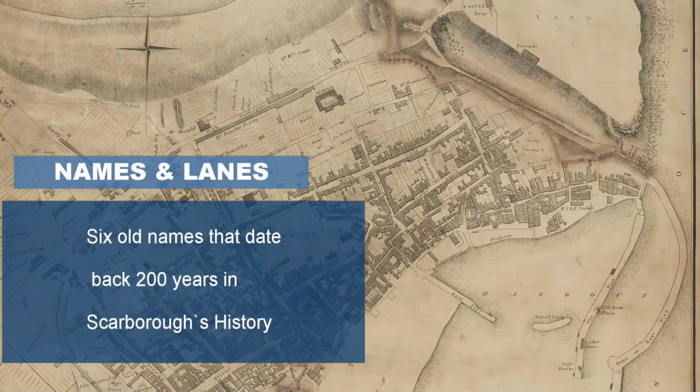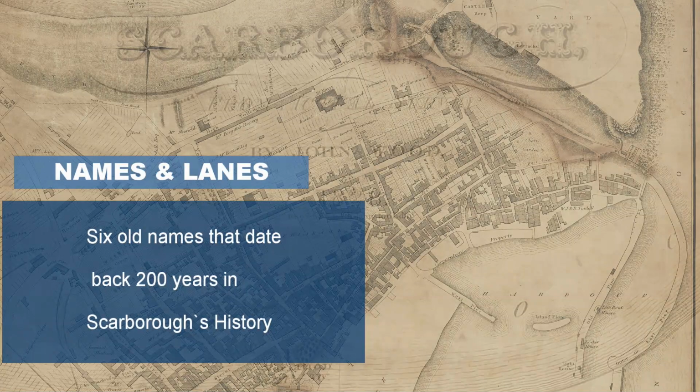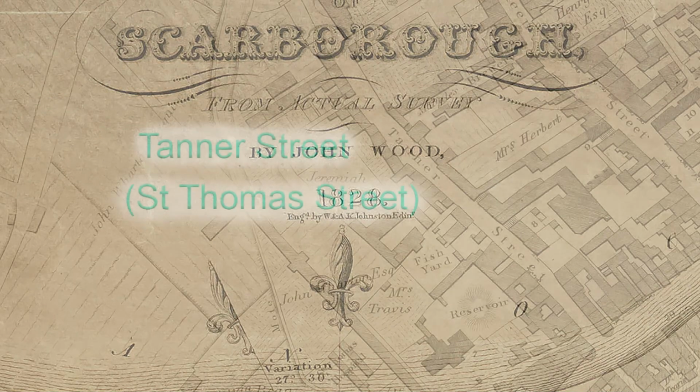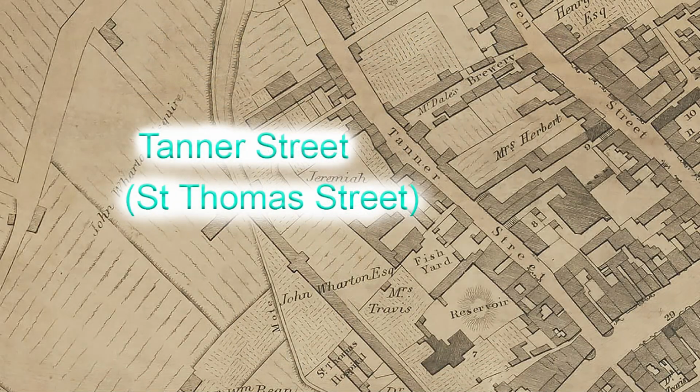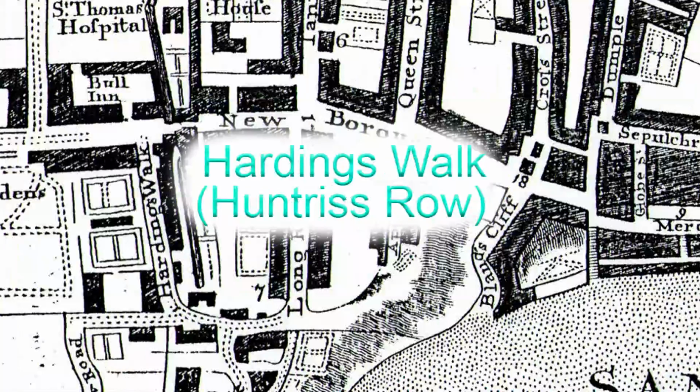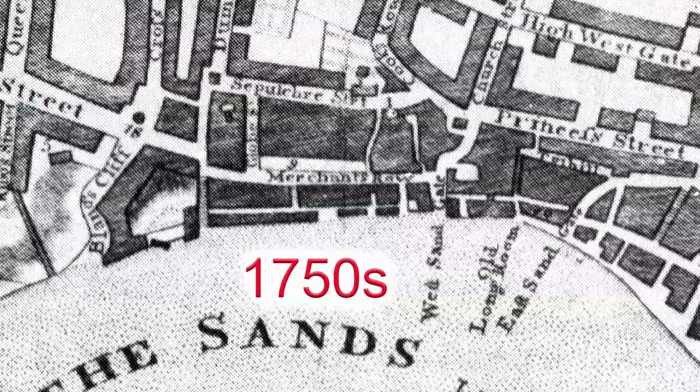This is a map of Scarborough 1828, one of the earliest decent maps that we have. When you look at the map in more detail, you will see lots of roads and streets that are still there today, but they've all got different names. For example, Queen Street, Aberdeen Walk, St Thomas Street, Huntress Row, they all started off life as different names to what we know them today.